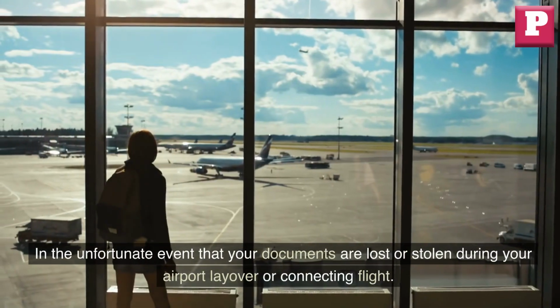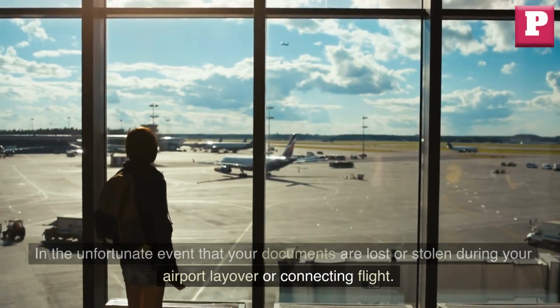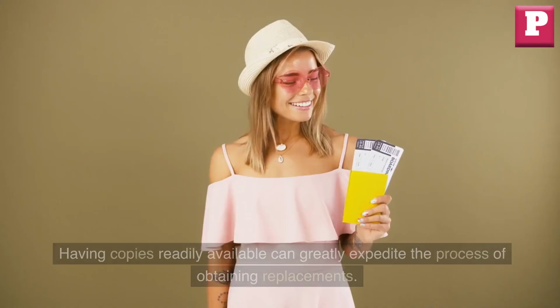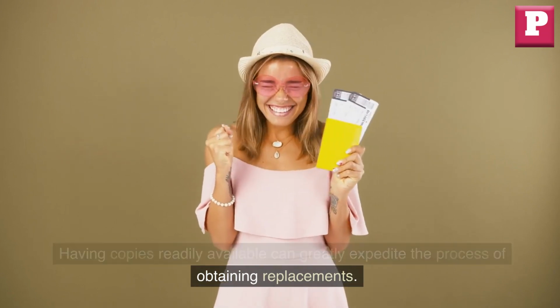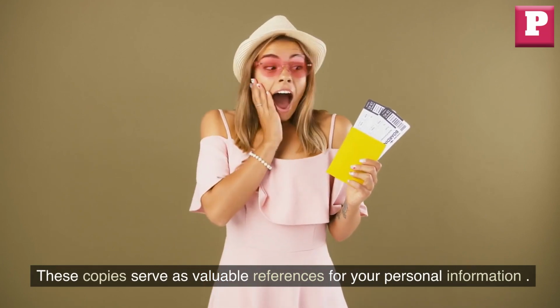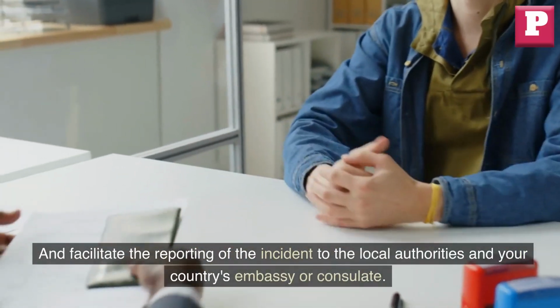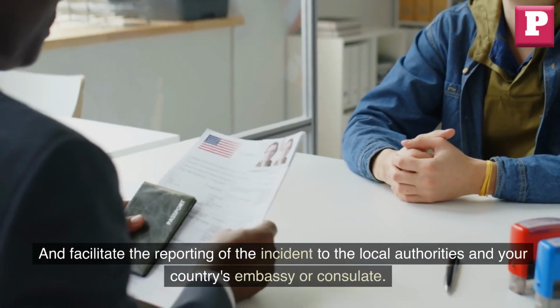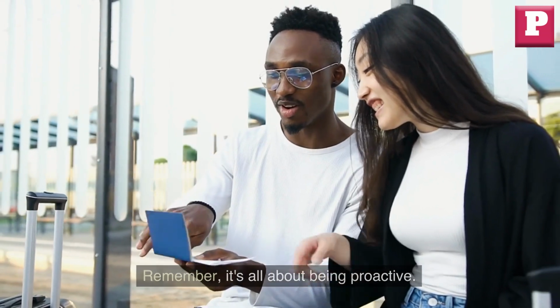In the unfortunate event that your documents are lost or stolen during your airport layover or connecting flight, having copies readily available can greatly expedite the process of obtaining replacements. These copies serve as valuable references for your personal information and facilitate the reporting of the incident to the local authorities and your country's embassy or consulate. Remember, it's all about being proactive.